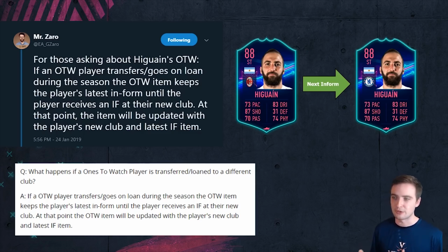It says if a One to Watch player transfers or goes on loan during the season, the One to Watch item keeps the player's latest inform until the player receives an inform on their new club. At that point, the One to Watch item will be updated with the player's new club and latest inform item. So basically, as soon as One to Watch Higuain gets an inform at Chelsea, then his One to Watch badge would change from an AC Milan badge to a Chelsea badge, and then the chemistry accordingly.